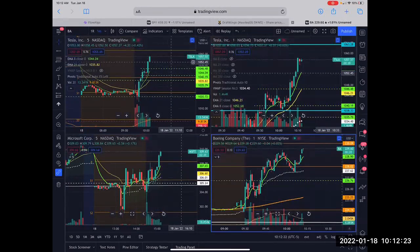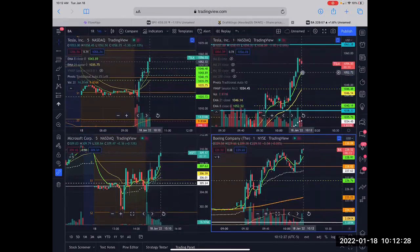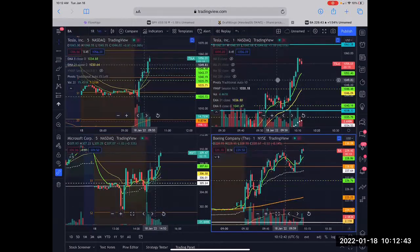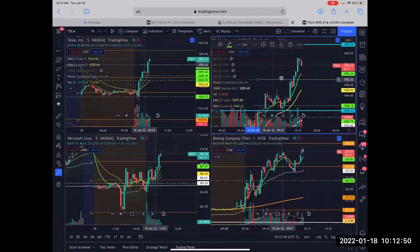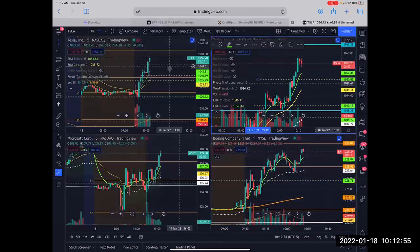Come on, Tesla. Give us a little pullback. All right, what are you playing? So the next entry is around... let's level this out though. We can just move this up. So we got a new level here, but then we got a new MA level too.